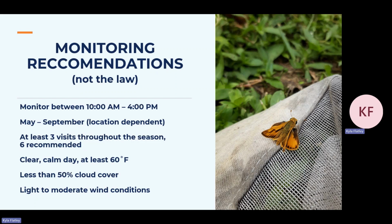Warm, sunny days are when you will see the most butterflies. If it is too windy or too cold, there will be little butterfly activity as they are powered by the sun.